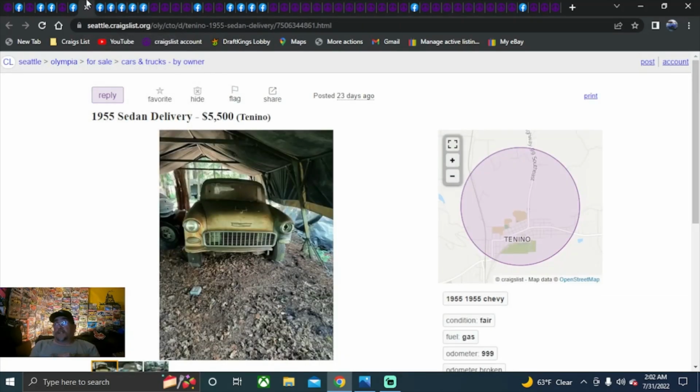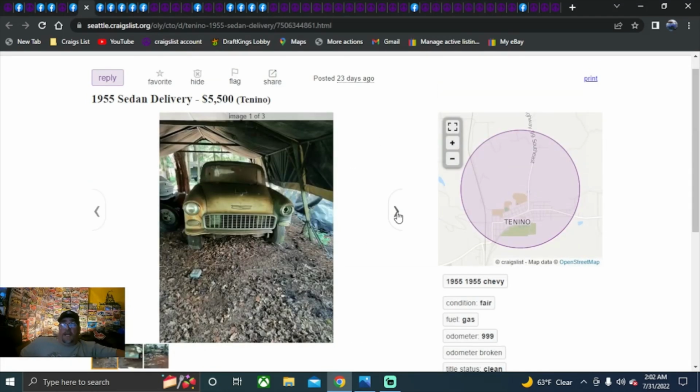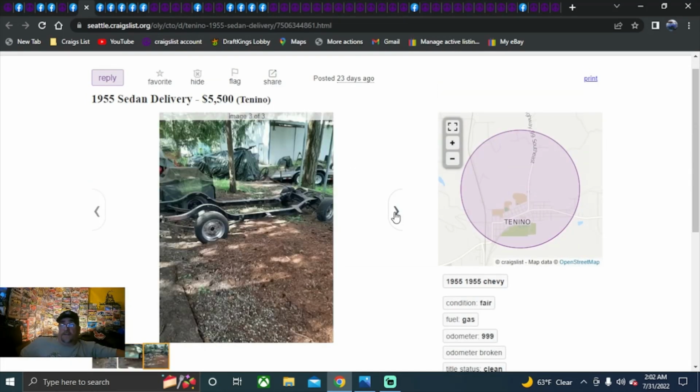This one's going to be in Seattle. It's going to be a 55 sedan delivery. I don't know if you're interested in delivery or not. This might be the only delivery we put on here. They've not updated the ad. It's been on here for 23 days, and it's only got those 3 photos.